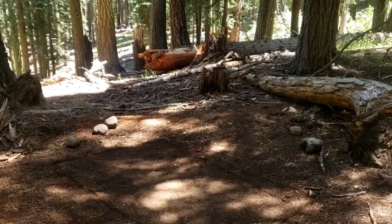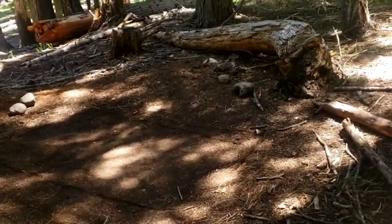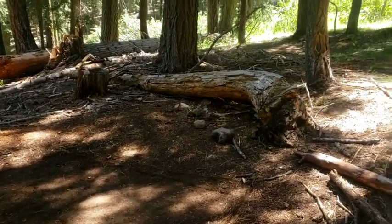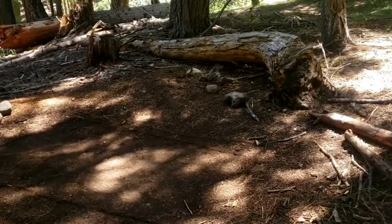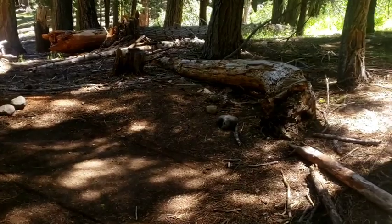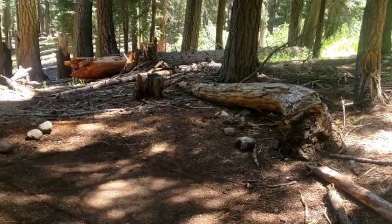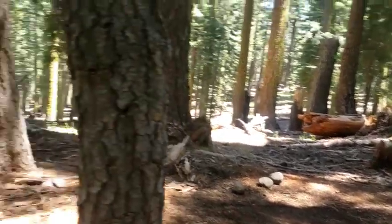All right, guys, something I thought you might be interested in seeing is how I pick a campsite. Now, it's hard for you to see, but this one looks very nice. It's got a log to put my stuff against, sit on. It's not 100% flat, but it's kind of in a bowl, so if it rains, water is going to pool in there with me. And it's not 100% flat, so odds are things could slide.